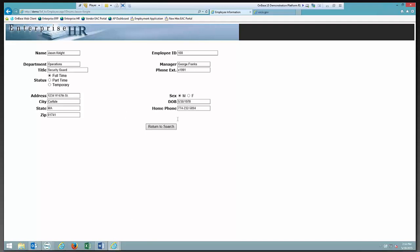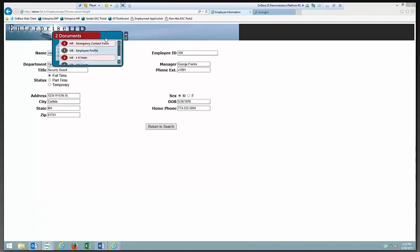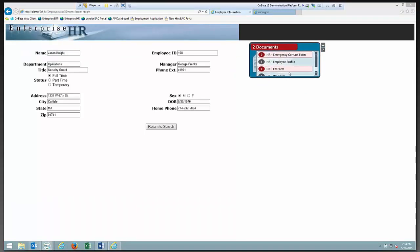So you're able to bring up content. If you notice, we have this icon which you could configure to be put anywhere on the page. Now let's say I'm in PeopleSoft, for example. Right in the background, we're still able to have access to all of that OnBase documentation: the employee profile, that W-4. But what you'll notice is those documents that are in red. You say, uh-oh, we do not have the I-9. We do not have that emergency contact form.